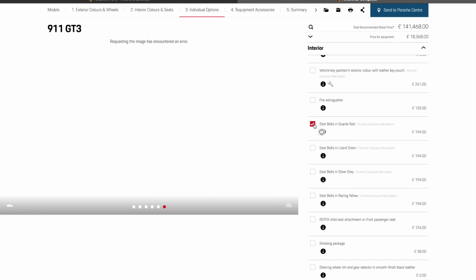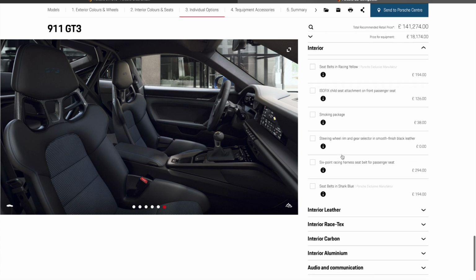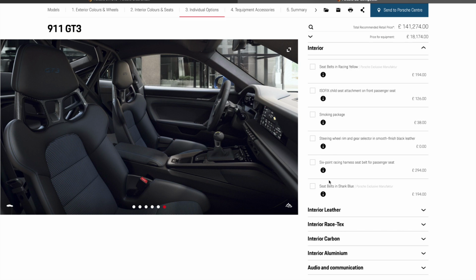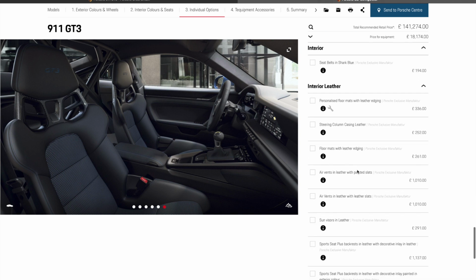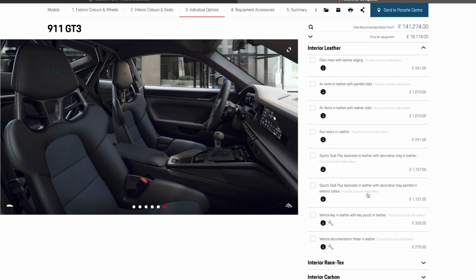Obviously, once it works, I can just put that through as an option for you later on when we come to the final order. So don't you worry. But we can get shark blue. Okay, great. Well, I'll get you the shark blue then, because shark blue looks absolutely perfect too. That's great. Now, I know that you like your cars to remain as premium as possible, so we can get you the leather throughout the entire cabin. Yes, so we can get the steering column casing in leather as well, the floor mats with leather edging, and some visors in leather, and basically everything that you can get in leather, we can get you in leather.